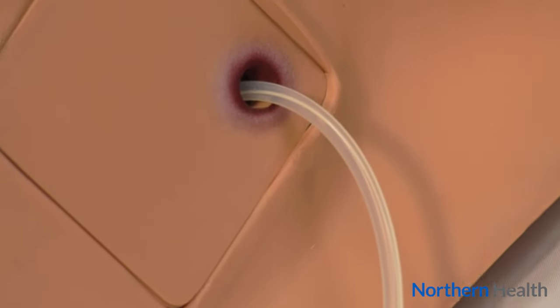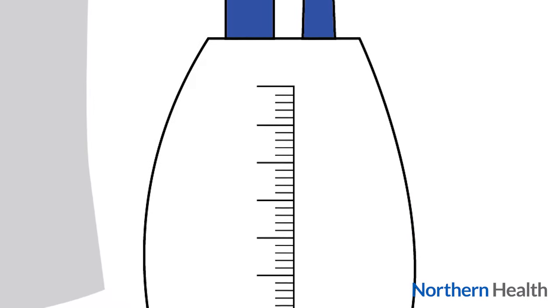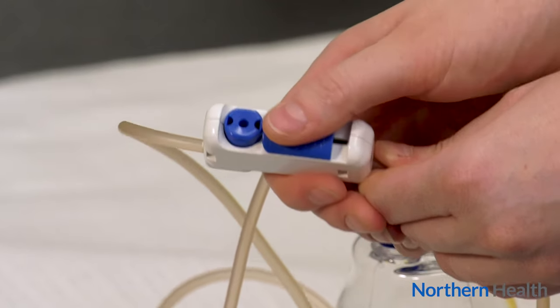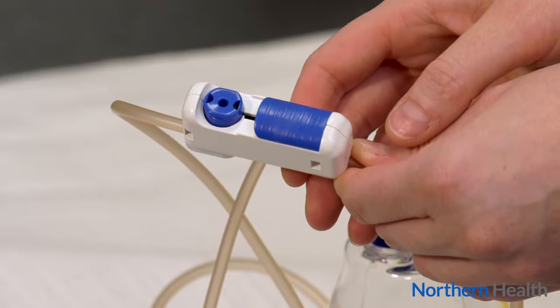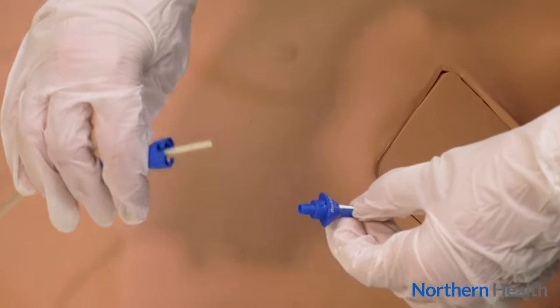If this is suspected, it is important to contact the pleural phone as soon as possible. Drainage usually takes 5 to 10 minutes. Once the drainage has stopped or the bottle is full, release the blue button or slider. Disconnect the drainage bottle by twisting it counterclockwise and pull the access tip out.